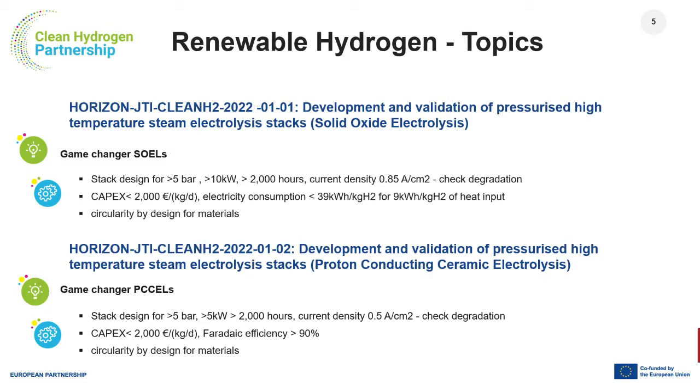There is also the circularity by design for materials. Now, I should mention here that for all our topics on electrolysis research, the consortium should eventually test the electrolyzer according to the testing protocols developed by the Joint Research Center. This applies to all electrolyzer topics.